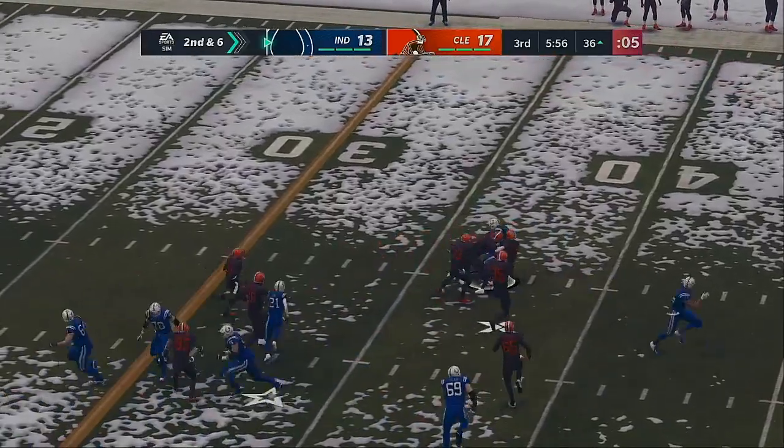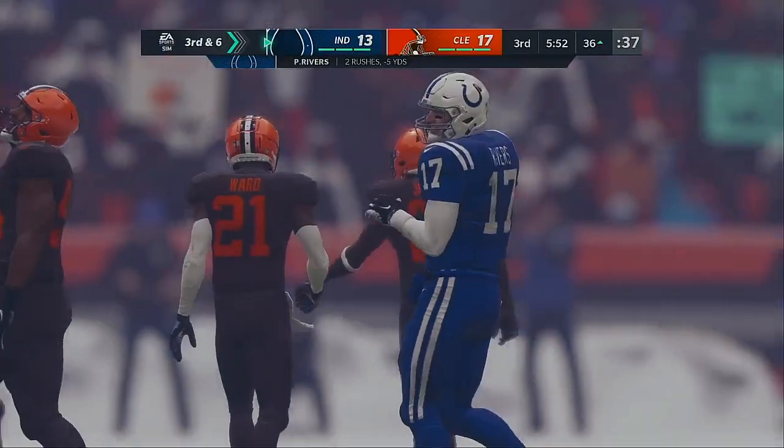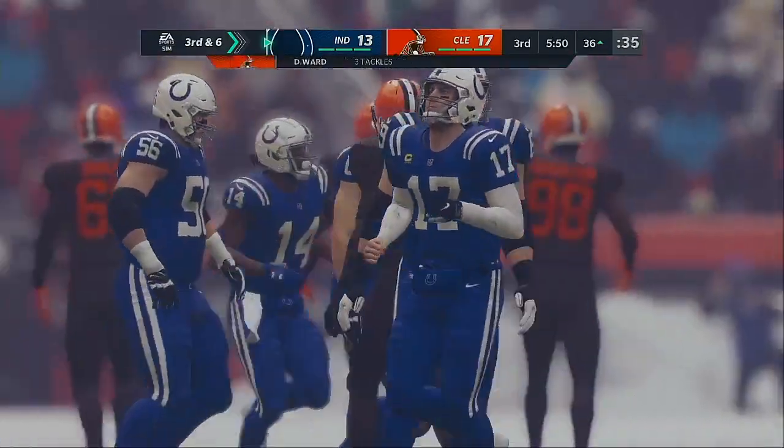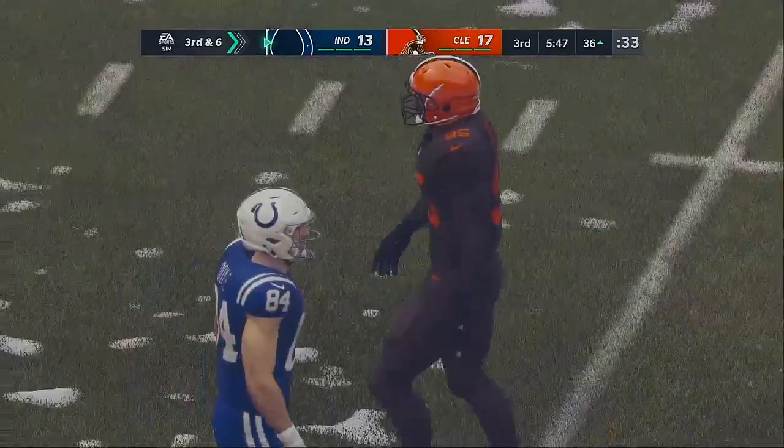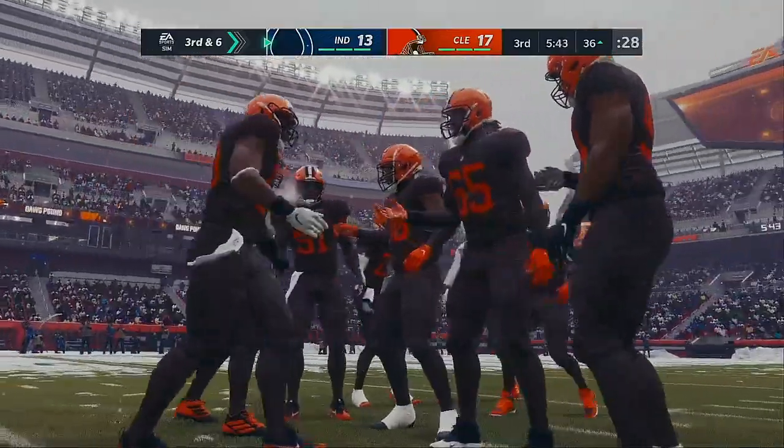And right side, they're going to go option here. And that play went nowhere. Losing yardage. It'll be back at the 36. A loss on that play, and now third down gets tougher. Third and six. Not a lot of success to be found there.